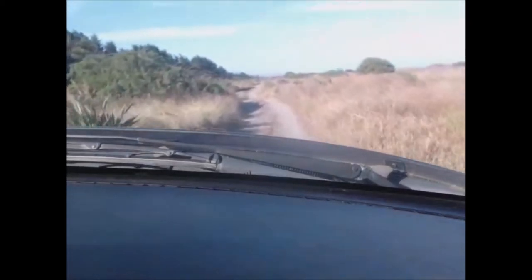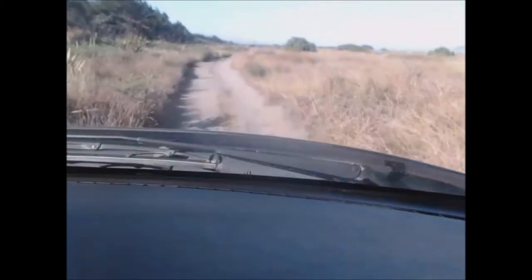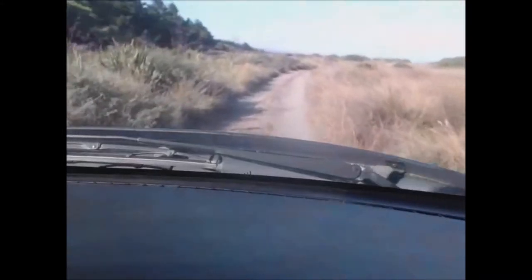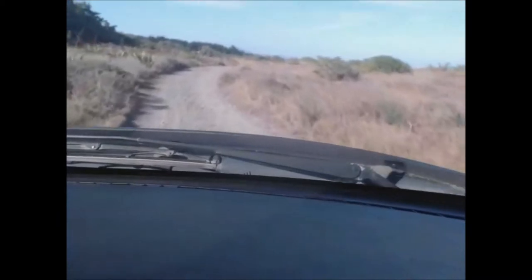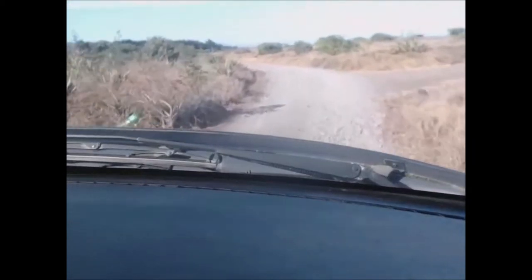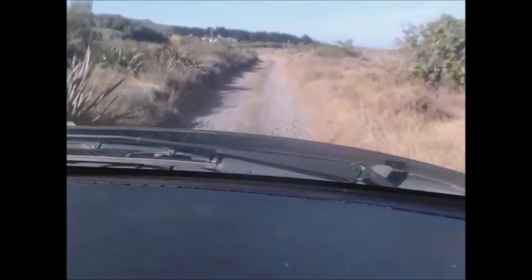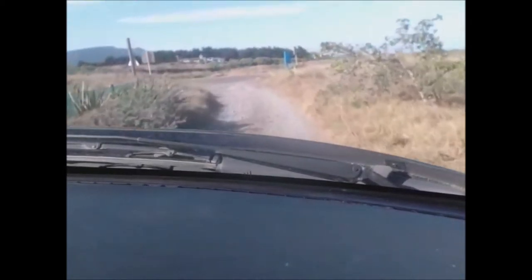Another entrance there. Another one there. Maybe some signs. Oh, I see. So that probably was the Sims Road, and this is the track to access.